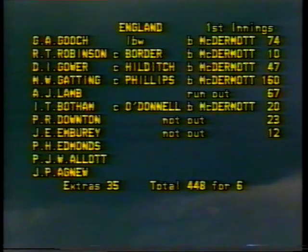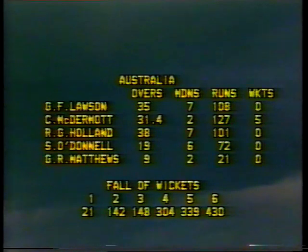And that heavy rain continued to the extent that no more play was possible. England finishing at that score of 448 for 6, Gatting 160, and the not-out batsmen Downton 23 and Embury 12. The Australian bowlers, 3 of them with 100 against their name. Lawson none for 108. I think bowled a bit better than that. McDermott all 5, and Holland the other one with the 100 mark up. O'Donnell and Matthews the other bowlers used, but McDermott 5 for 127 from 31.4 overs.